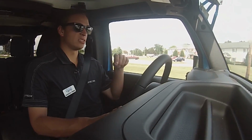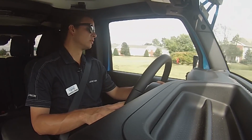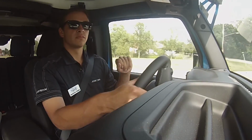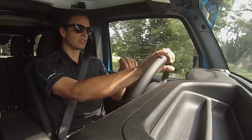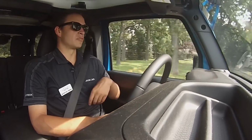BDS does have a lifetime warranty on all their suspension components, so everything's really overbuilt, which is great in one of these Jeeps. You can give them a lot of abuse on the suspension before you really start having to replace parts.